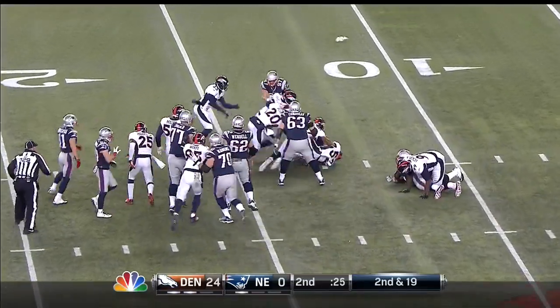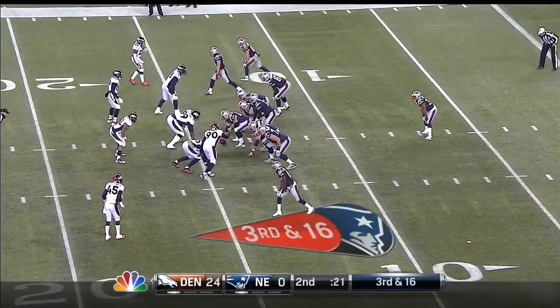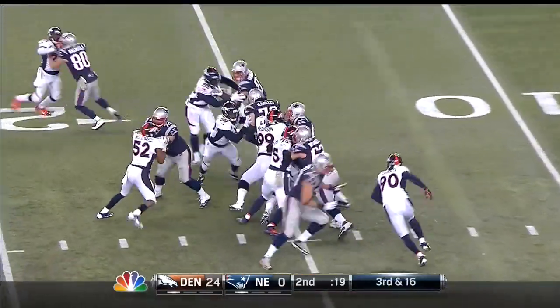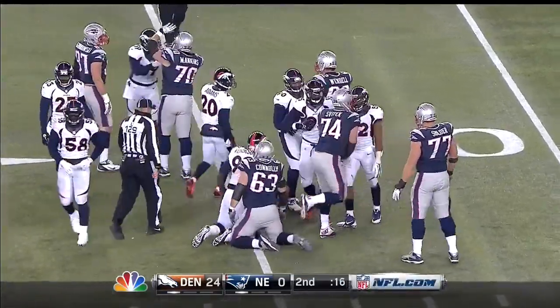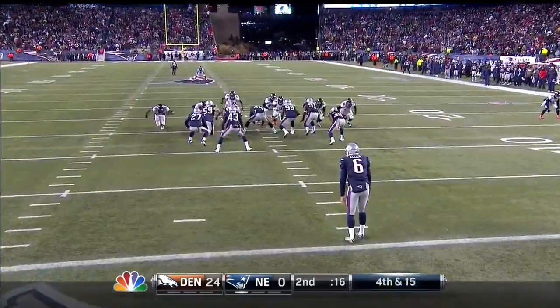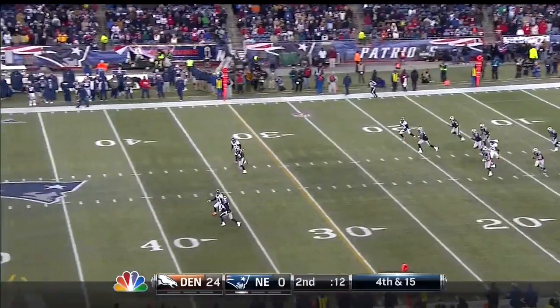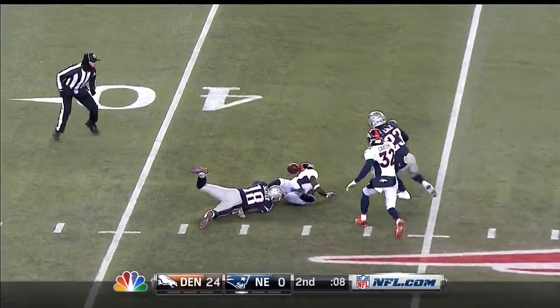Get off to Vereen, so we haven't seen Ridley since that fumble. They're going to chew up some clock here. You got Vereen, and Denver's going to take another timeout. They're going to get the ball back. Good snap this time. Allen's kick is end over end, and Holliday is going to lose it.